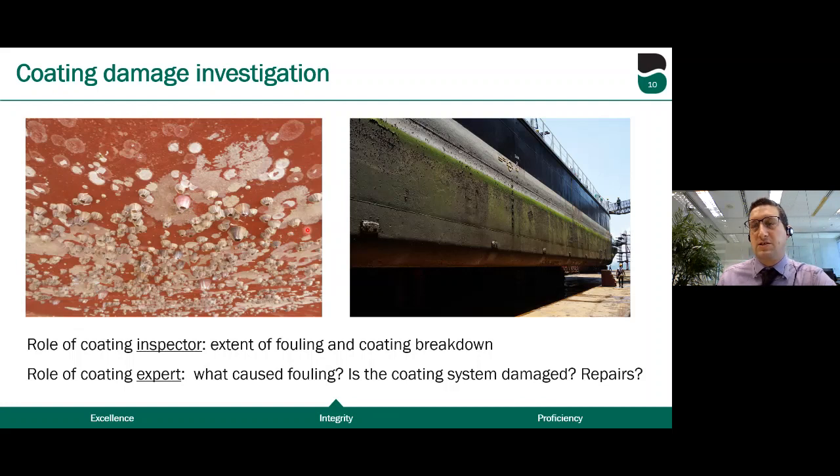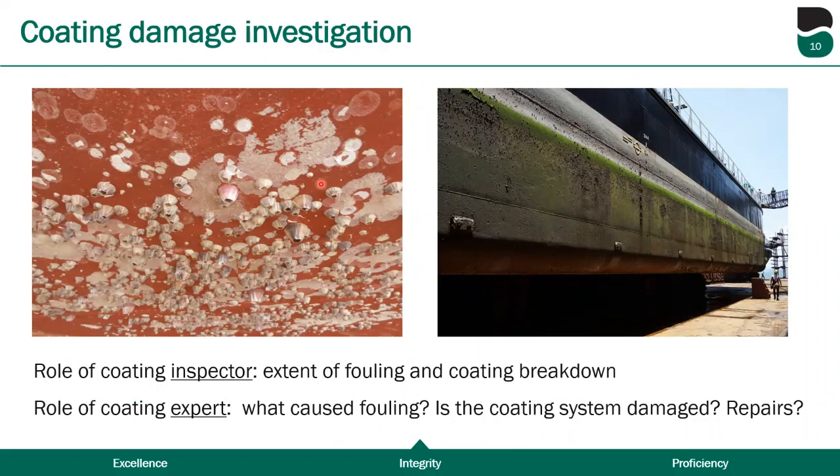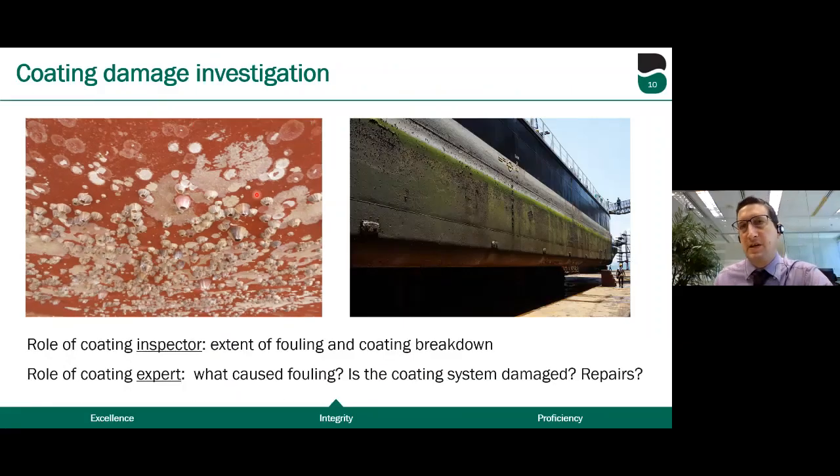What I usually do, I just report on the extent of fouling or the extent of coating breakdown due to fouling. So essentially, this is the job of a coating inspector. But when I deal with this job as a coating expert, it's a totally different job, because then I'll be asked what caused fouling, and if the coating system is damaged, is this damaged or not? And if it's damaged, how to repair it? I will touch more on this later on in this presentation.